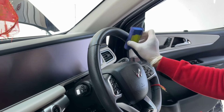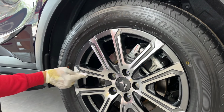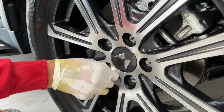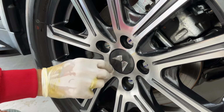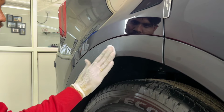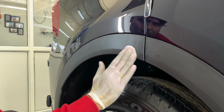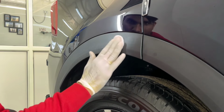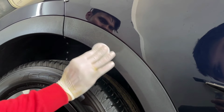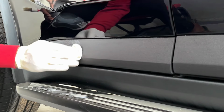Back to the exterior. The wheels get their own coating, which is temperature resistant. This prevents deposits and accumulation of brake dust. Now this is the area that was offending me a lot. So here we are using a trim coat, and you can see that wherever this trim coat is getting applied, the surface takes on a different kind of finish. So this is not shiny, it just darkens the finish and provides a long lasting protection.